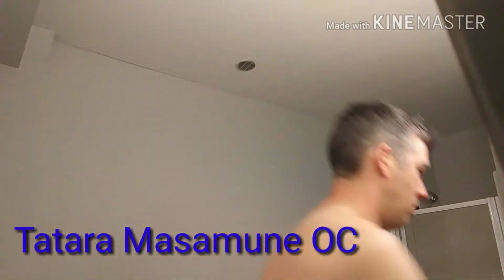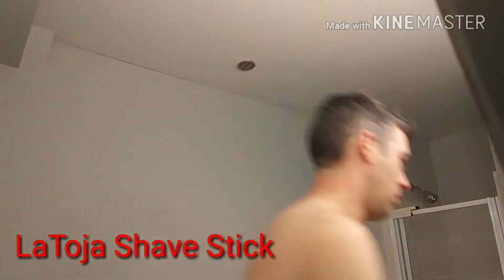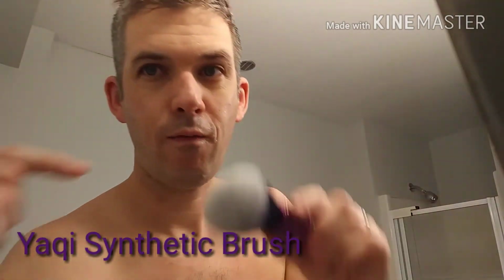Tatara Razor. LaToja Shave. Yaqi Synthetic. First use.